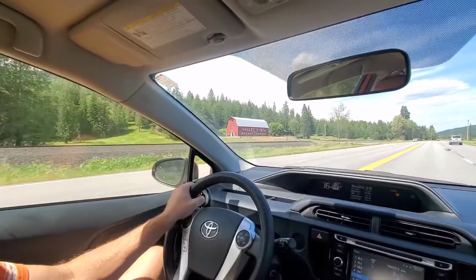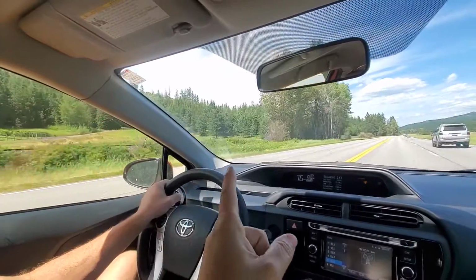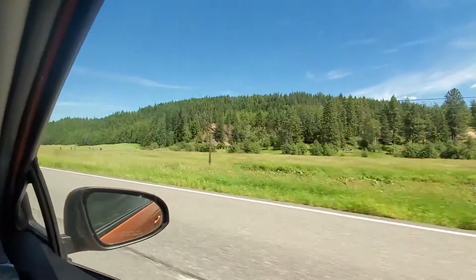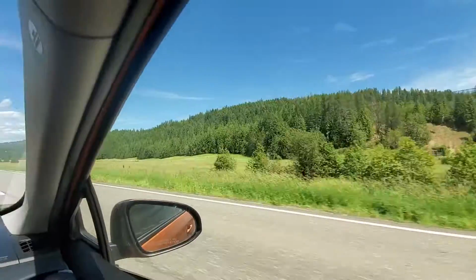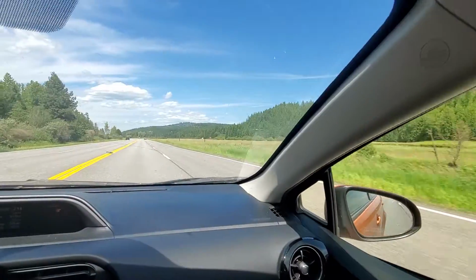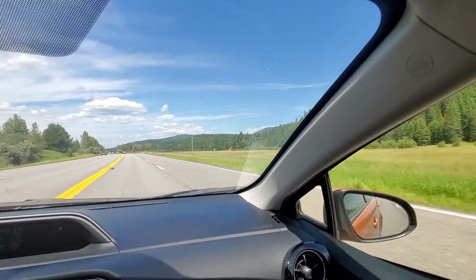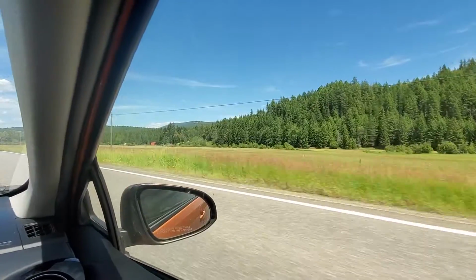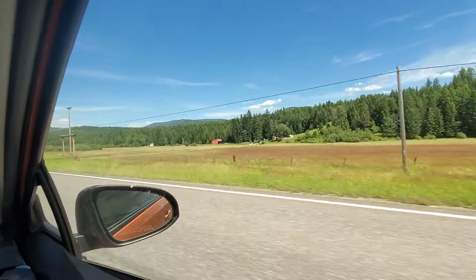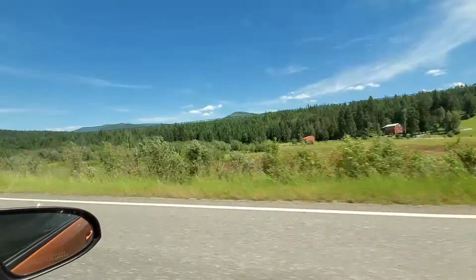Valley Vista Ranch. They got horsies. I see that. Quite a few horsies. There's another red barn. Red seems to be the color. That one's a newer one, though. It's still a red barn. Yep. And a red house. And a red shed. And a red garage. And another red barn. Yeah, I kind of like that whole setup there, too.